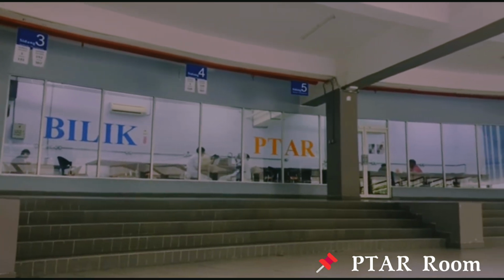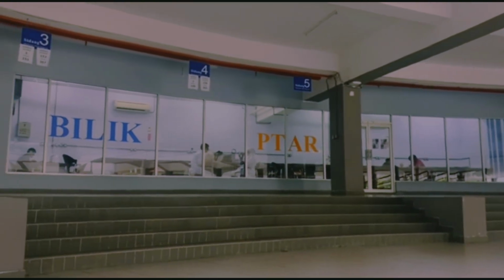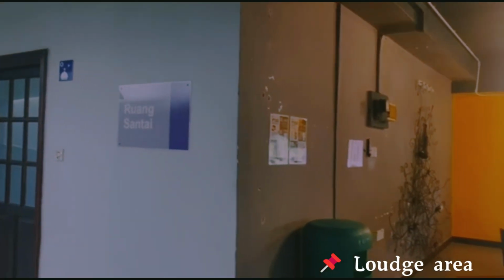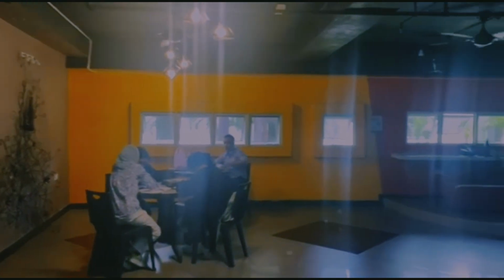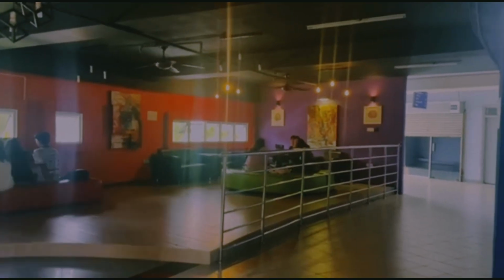The first utility that you find at Pusat Belajar is Pita Room. Pita Room is mainly used by students to do their study sessions, assignments, or just to take a breather during their leisure time. Next is Lodge. A lodge is a space designed for relaxation, comfort, and informal socializing. It's typically a room that's a site for people to unwind, relax, or engage in casual conversation.